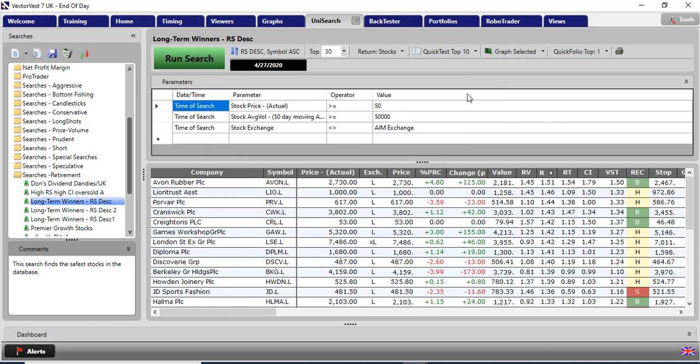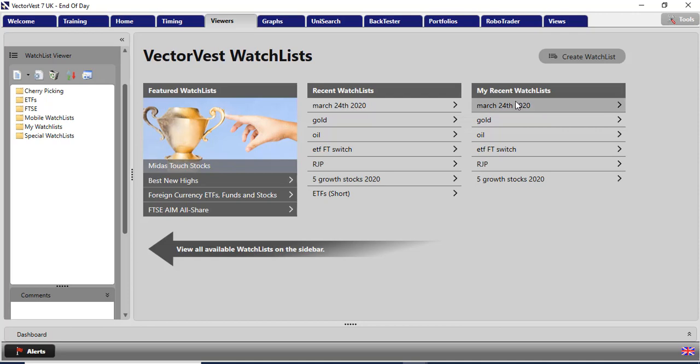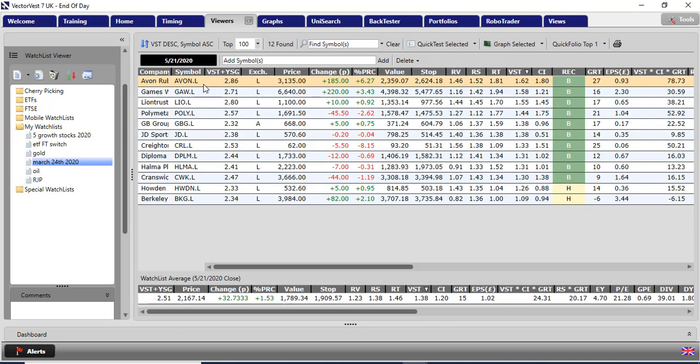And let me just look at the shares that I've been holding, and I'm going to go to viewers, and I'm going to go to watch list viewer, March the 24th, and that's the shares that I'm holding at the moment. Avon Rubber, Games Workshop, Lion Trust, Polymetal, and it's still strong, although I sold out of the GDX, and I sold out of Newmont Mining. Those were spread bets in the American market, and they started to pull back on me, so I just took the cash. I'm holding the GB Group, I'm holding JD Sports, I'm holding Crichton's, Diploma, Halma, Cranswick, Howden, and Berkeley.